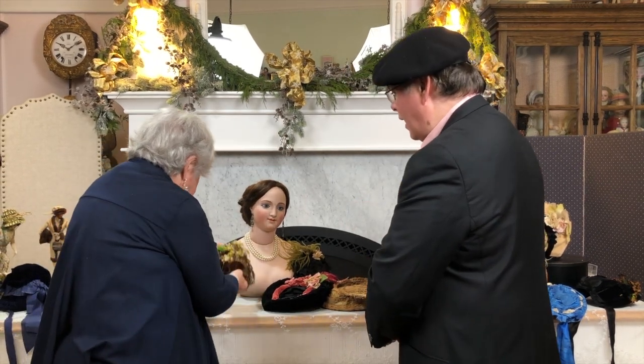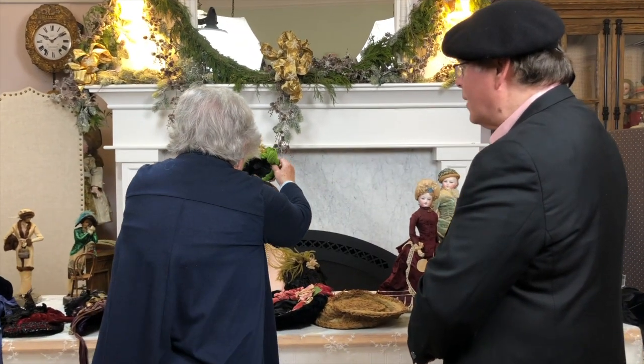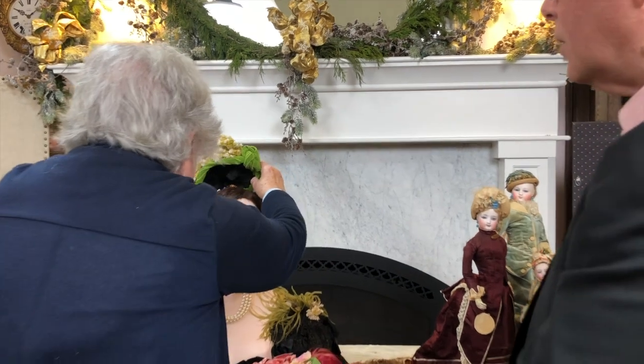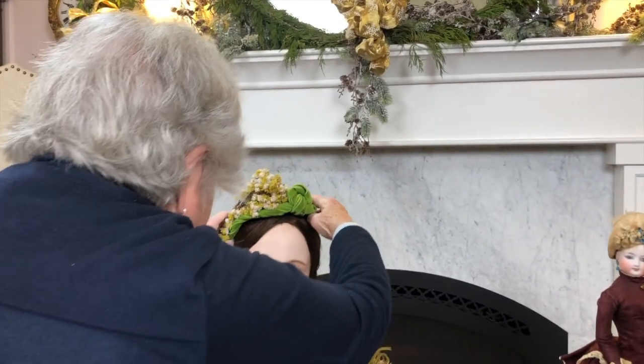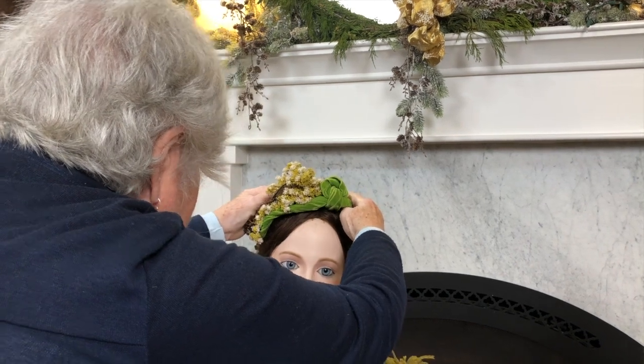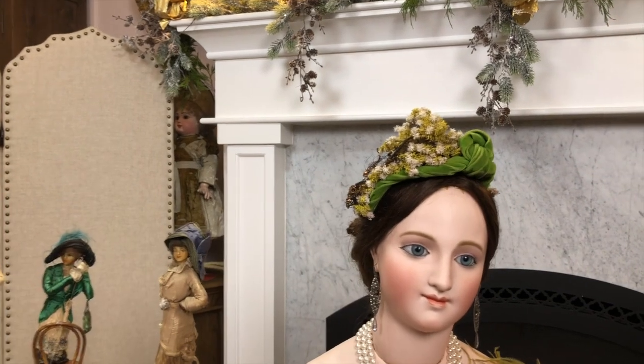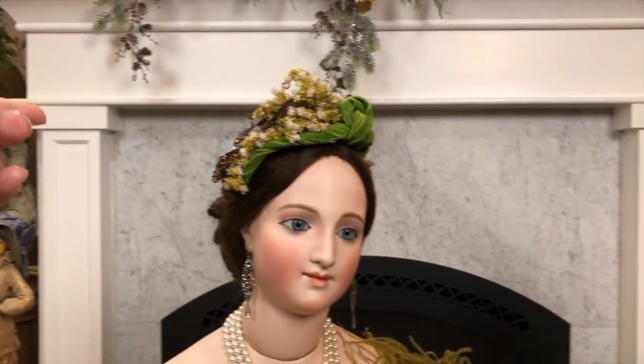Should we try that on her head though? Because I thought that looked so fabulous when we had it on. Don't worry about her hair. It should be back a little bit. But look at the style of how they wrapped that. This would have been for evening.